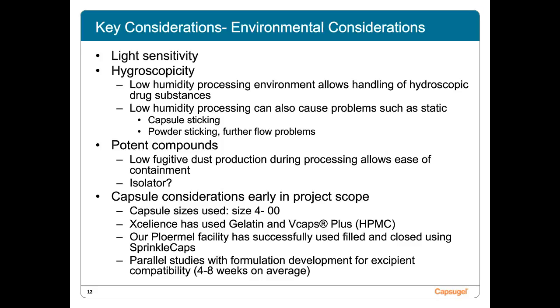Some of the other things that were mentioned before, when you're looking at API in a capsule, are the parallel studies that can be going on in the formulation area while you're moving forward with just your API in a capsule. As Ted mentioned before, you can do your excipient compatibility studies in parallel with moving forward with the assessment of just the API in the capsule.